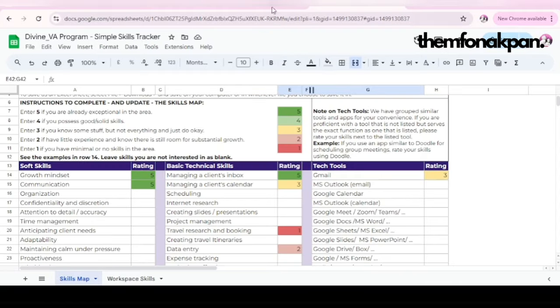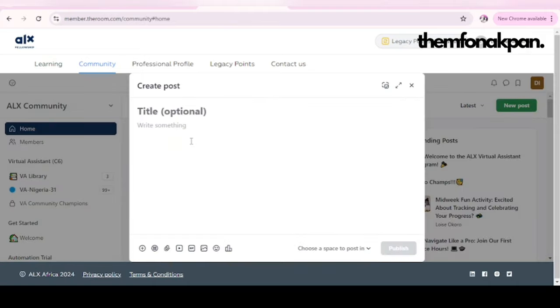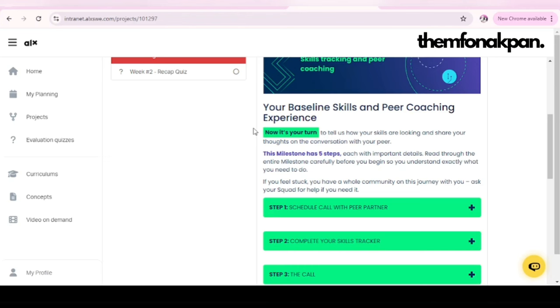Now let's go back to the Savannah for the peer-to-peer coaching. So basically here you go to the community, get a pair from the community right here. You can just come here, put your title, peer-to-peer coaching, hello everyone, I need a pair for this week milestone, and hope that somebody responds to you. I'm going to share my own trick with you. I did mine myself. I was my pair, but it's important to get someone anyways to help you bond. I didn't have time. As you know, I have a lot of things I'm doing and I had to get this out of the way.